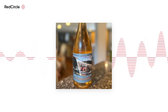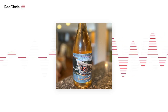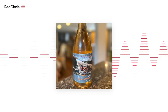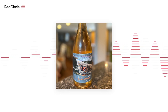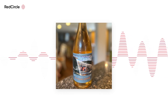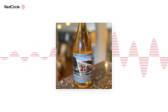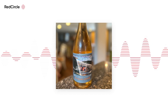Well, I like this one. I'm a big fan. Definitely need to find out where you can find it in Nashville. We've tried a decent amount of orange wines now, and this is probably one of my favorites I've had. Some of the other ones we've had, sometimes there's just a lot going on in your mouth, and you're like, oh okay, maybe I'd do a glass, but I don't know if I could really enjoy this.